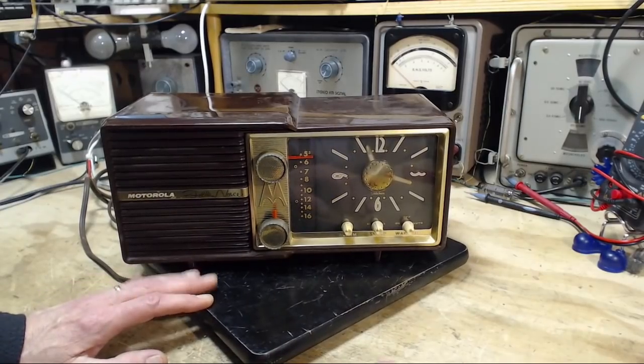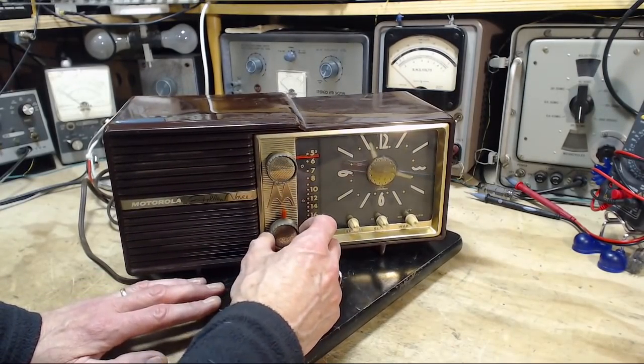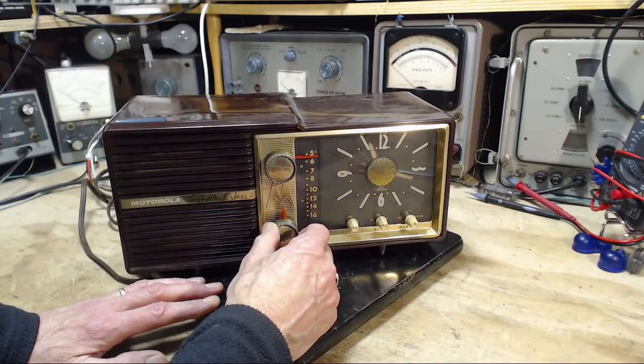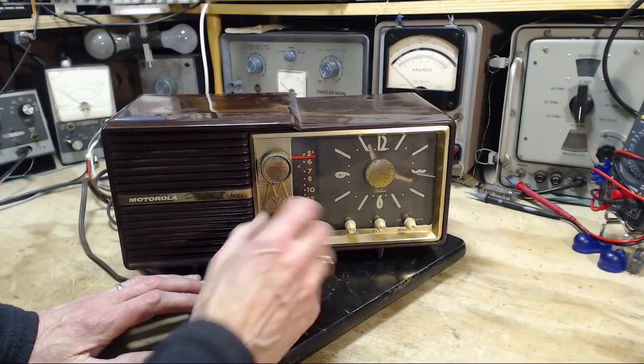Well, there's quite a change in the sound when you turn it up, and I think what we're hearing are problems with the speaker. I think. That's certainly not a golden voice.